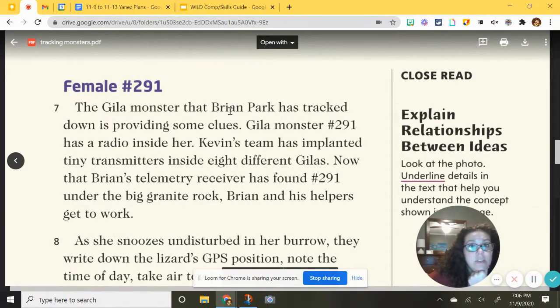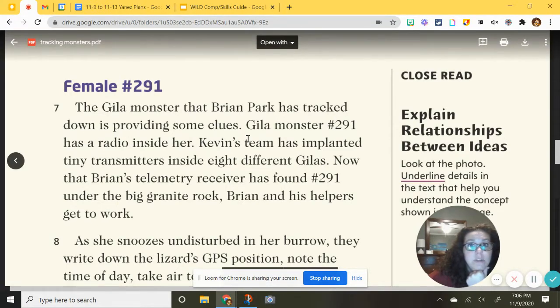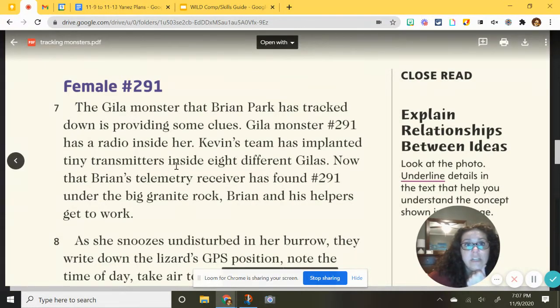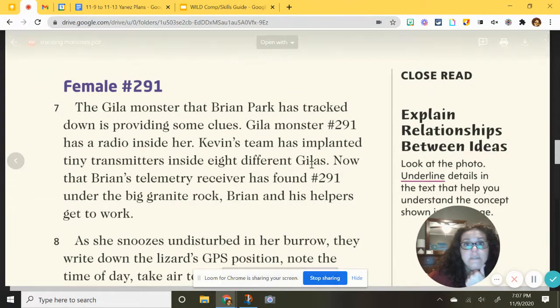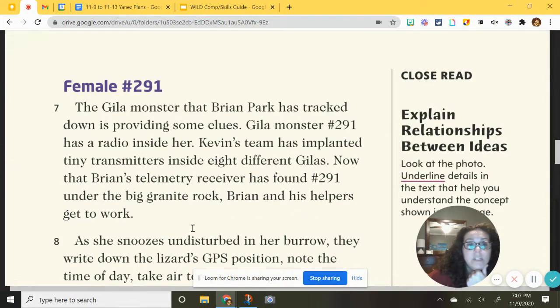All right, so let's read about female number 291. The Gila monster that Brian Park has tracked down is providing some clues. Gila Monster 291 has a radio inside her, and we're not talking music, guys. We're talking like a little computer radio. Kevin's team has implanted tiny transmitters inside 8 different Gilas. Now that Brian's telemetry receiver has found 291 under the big granite rock, Brian and his helpers get to work.